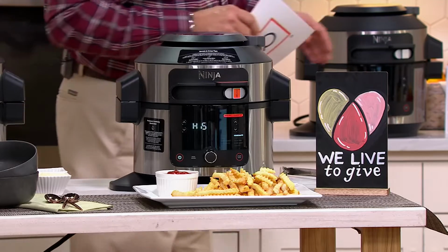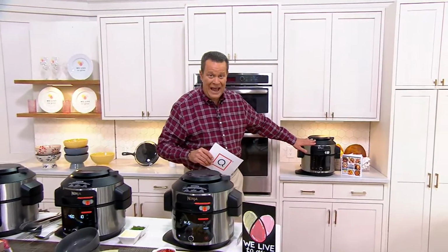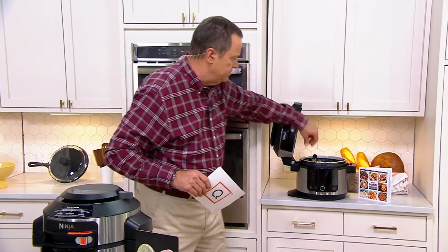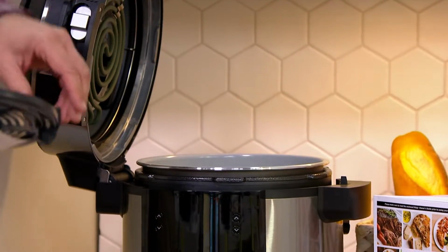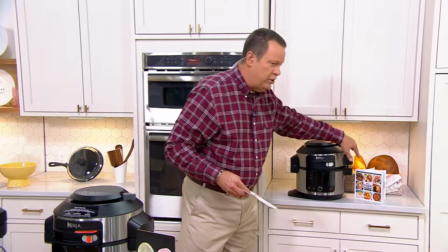Now, what are you getting with this? You're getting the 6.5 quart, 13-in-1 pressure cooker and air fryer combo. You're also getting the cookbook, and inside you're also receiving all the cooking racks. There is your air fry basket and your cooking rack so you can cook on different levels. So all this comes together for you at a really remarkable price. I only have about 1,800 of these to go around.